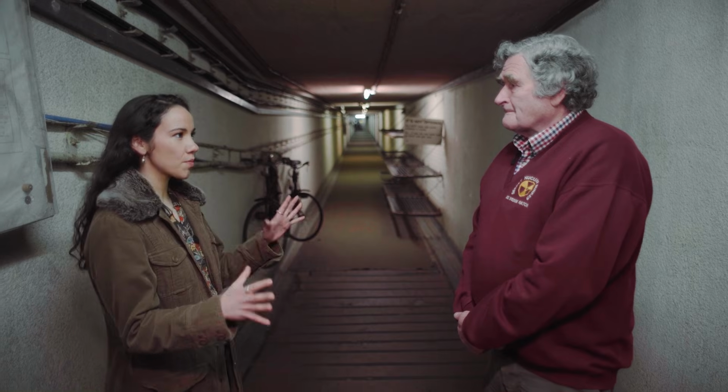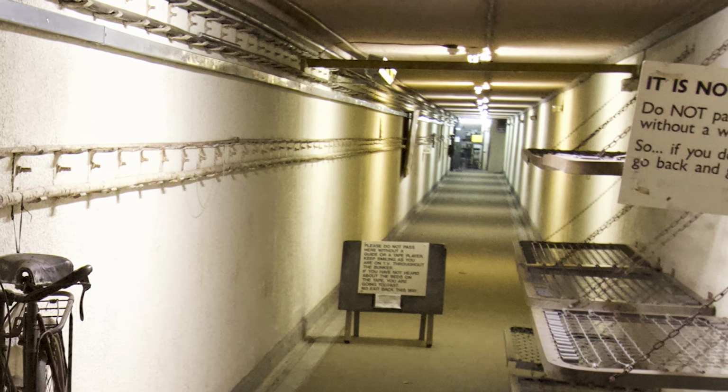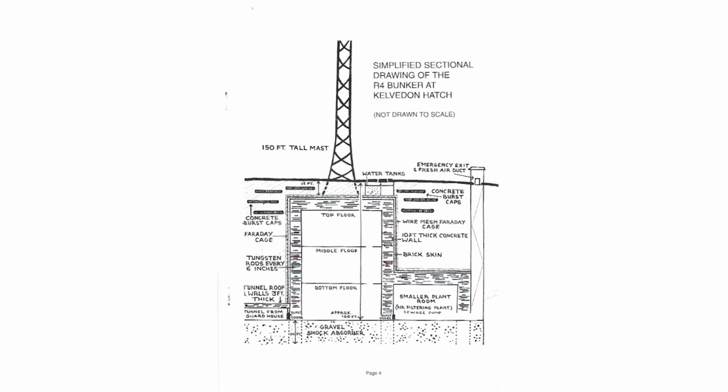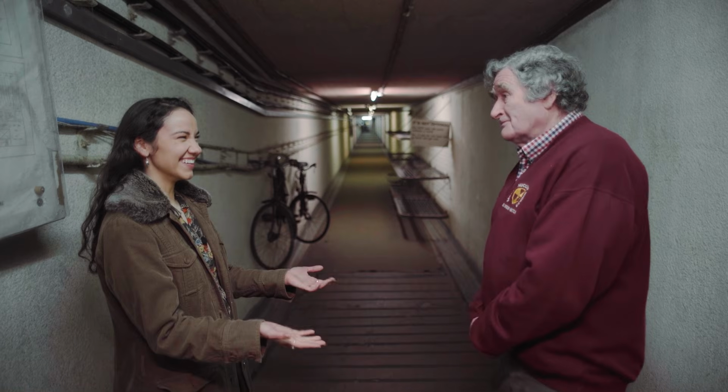Well, tell us a little bit more about exactly where we are today in this tunnel. This 120-yard long tunnel goes into the bottom of the hill, which is obviously where the bunker is, hidden by the hill. So you have to go all the way down here and through the blast doors before you can get into the bunker itself proper. Would you like to give me a tour? I would love to give you a tour. Oh, thank you.